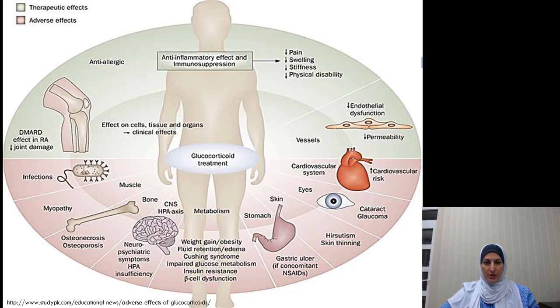Osteoporosis and osteonecrosis would develop. The patient would have central nervous system symptoms and involvement. Also, the patient would be adrenally suppressed, so he is at high risk to develop an Addisonian crisis. Different metabolic changes are a major part of the side effects.